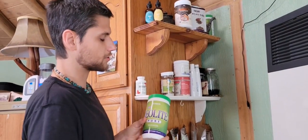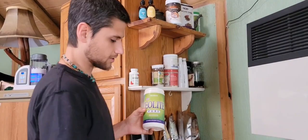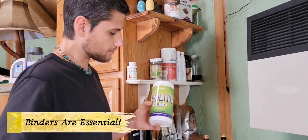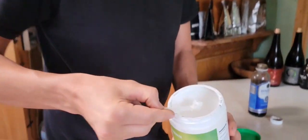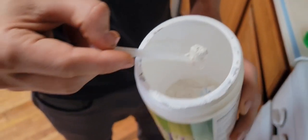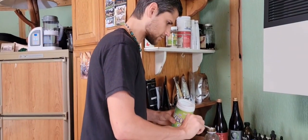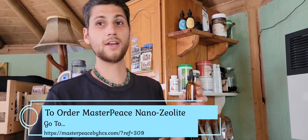And also nano zeolite from MasterPeace, which is in a dropper bottle. Because when you're doing this detox, you want binders to bind up to all that gunk and chemicals and stuff you broke free from the digestive system. So this volcanic ash soaks up and draws in and neutralizes these poisons you're breaking free off your digestive system and your whole system. This doesn't have a label on it, but this is the MasterPeace Nano Zeolite.